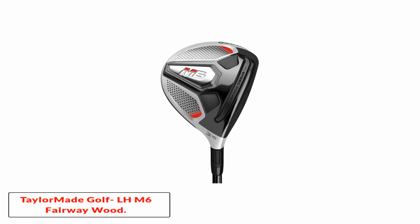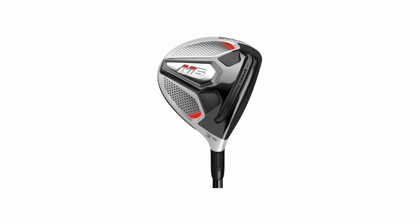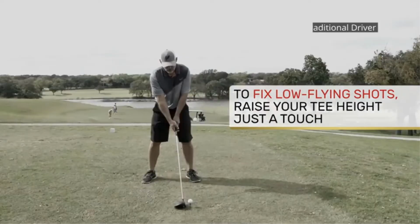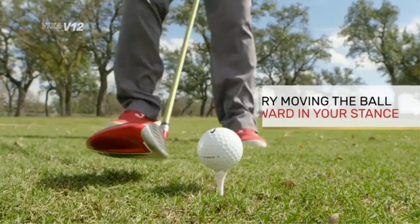Number 4. TaylorMade Golf LHM6 Fairway Wood. The TaylorMade M6 Fairway Wood is another top contender for the high handicap-friendly fairway wood. Coming from a big brand like TaylorMade, we had a lot to expect from this item. Fortunately, much thought went into its design process, so it exceeded all our expectations.